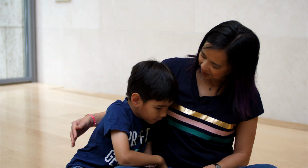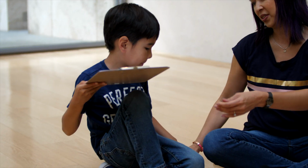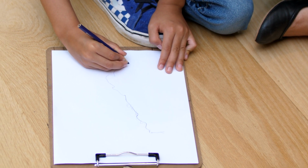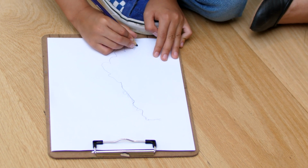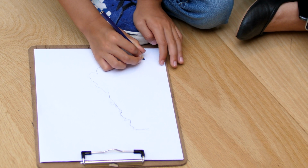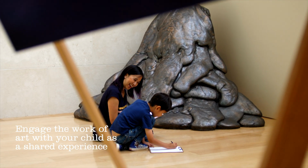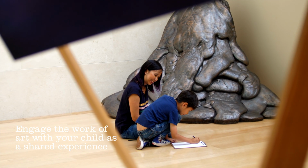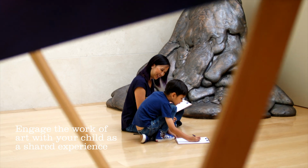Hey, do you want to draw it? All right, good thing we got a clipboard from the visitor experiences desk. Is it easy to draw? No, not really. You can just try. Draw a couple more lines that shows some of the bumps or the lava-y part. If you're drawing, it's always fun with both your child and you to draw too, and to share the experience rather than feeling like just a general teaching moment with your child.